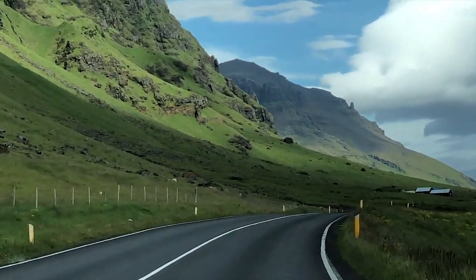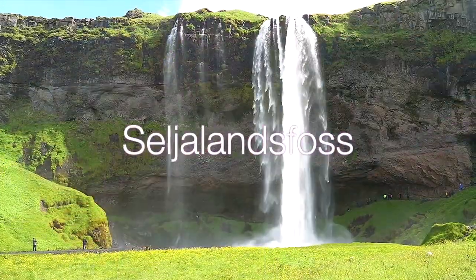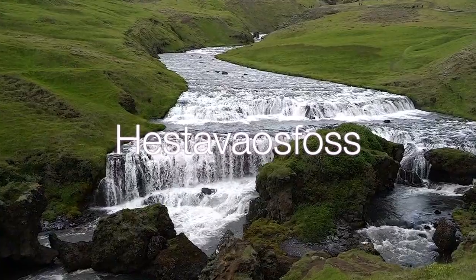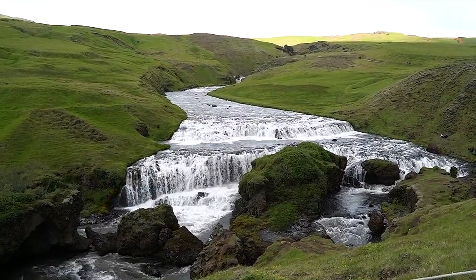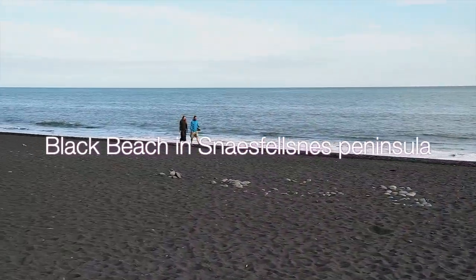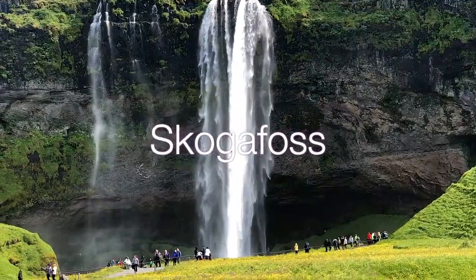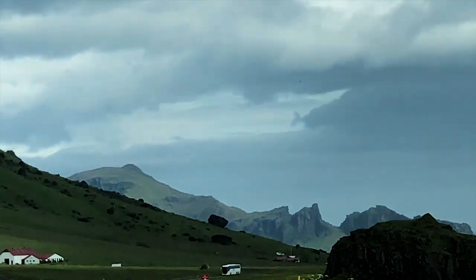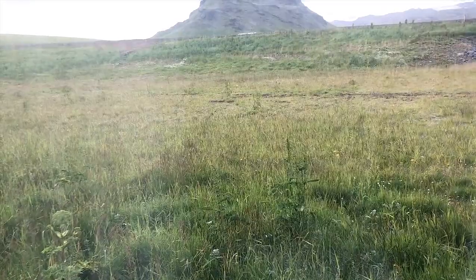In this episode of Iceland Exploration, I'm going to show you the Kerid Crater Lake, Seljalandsfoss. Very near to Seljalandsfoss is another stunning waterfall called Hósavaosfoss. I'm also going to show you the amazing black beach in Snaefellsnes peninsula. The Skogafoss, where we can walk behind. Not far from Skogafoss, we find a hidden waterfall. Next, the stunning view on the road trip. Very relaxing hotel after the tiring and yet fruitful journey for the day.